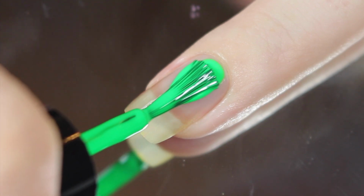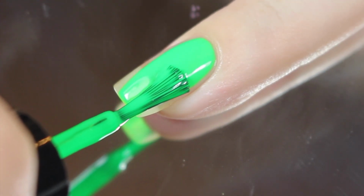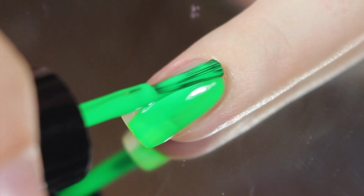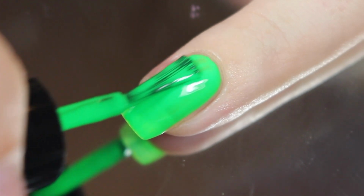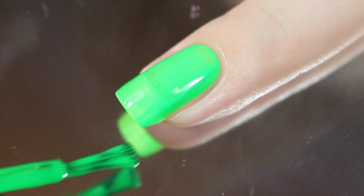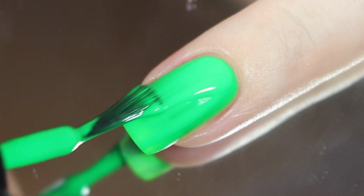It is showing up maybe a touch less of grass green and more of like a blue jade green. So it is maybe a little bit darker than it's showing up here. So here's a look at that first easy coat. I would say that this was the sheerest of the collection for me. It did go on nice and smooth, just barely streaky. Really easy formula to work with.